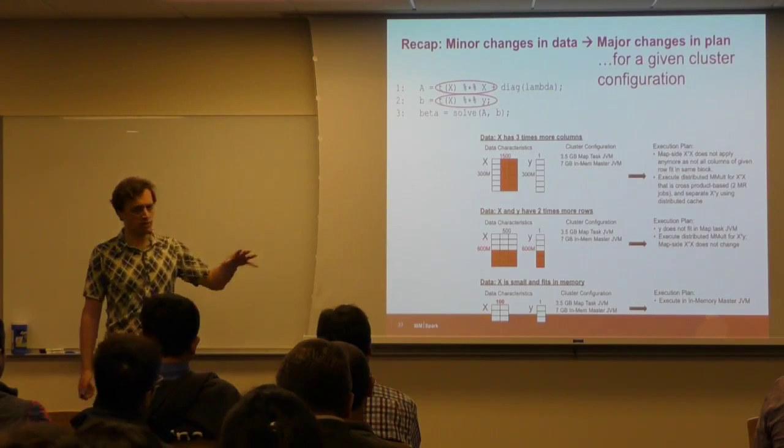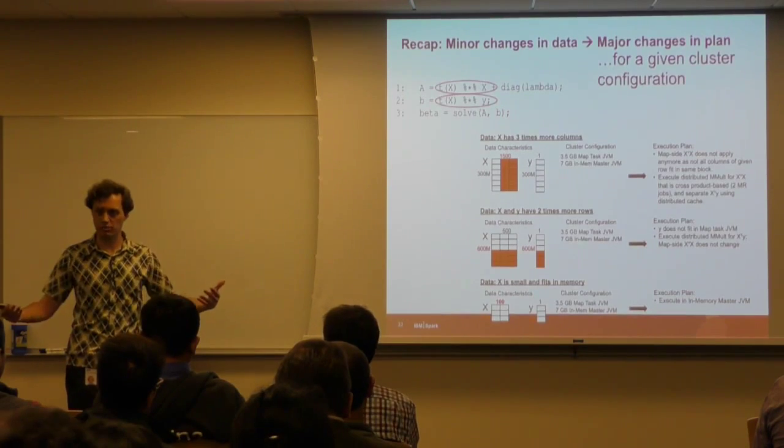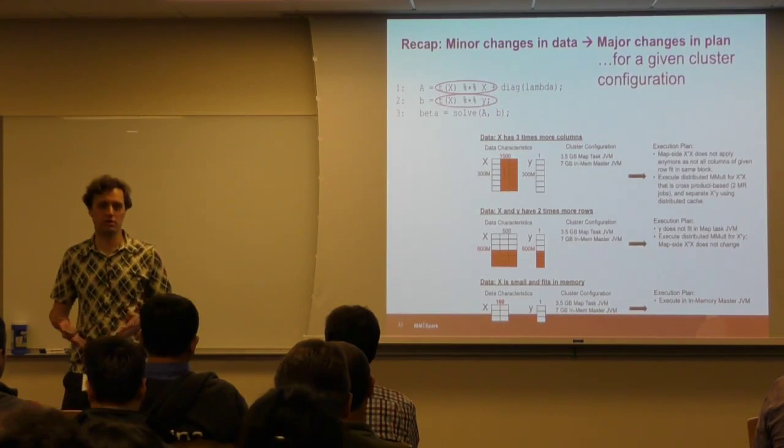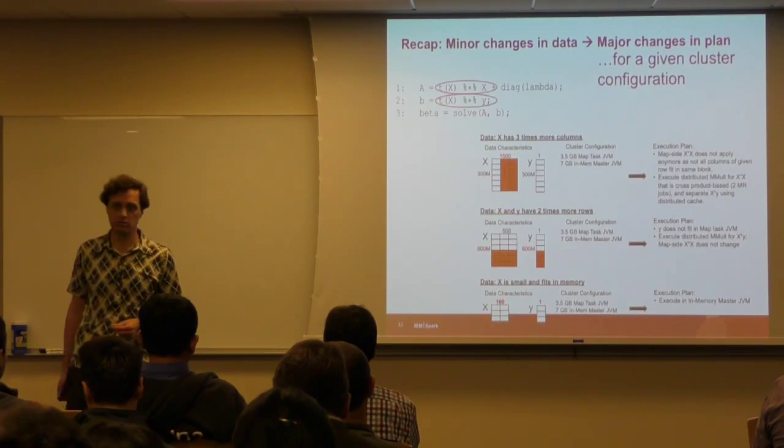So in the work that I'm going to discuss, we're going to open up the possibilities for different cluster configurations and reconsider what we can do as far as optimizing the execution of a machine learning script.